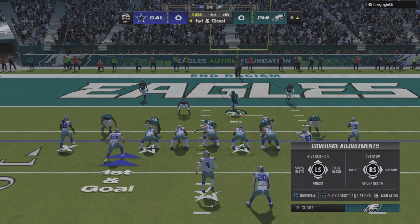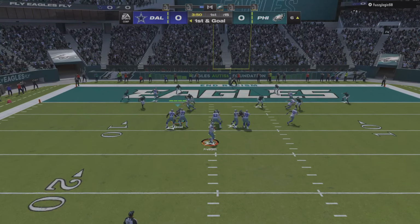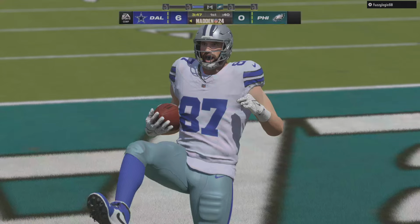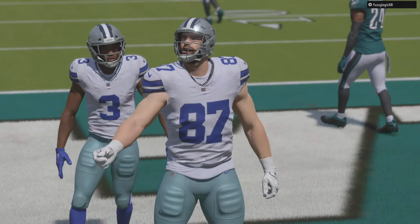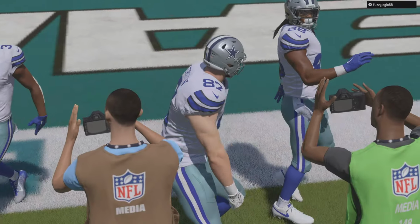Yeah, but they've still got to finish it off, partner. And that means they've got to execute at this stage of the field. So we've seen many teams march it right to the goal line and not catch. Nice call. Touchdown. Jake Ferguson from 6 yards away. And the Cowboys are on the board first here this afternoon.